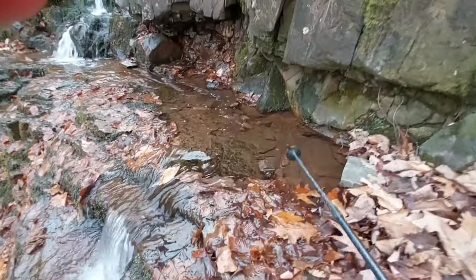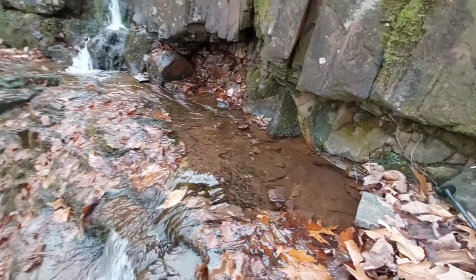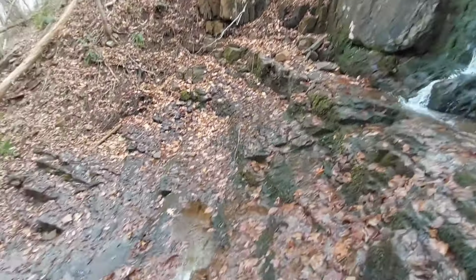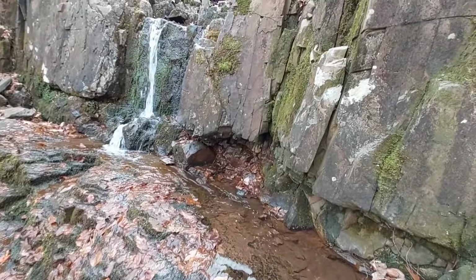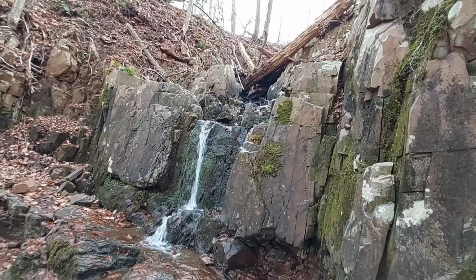And the contact, I believe, is right here at the end of my hiking stick. And who knows what else we'll find as we hike today. But I came down off the trail looking for this contact because I knew it has been found in many of these streams around here, and I wanted to find it for myself. So, quite a story to tell and a neat place just to hang out.